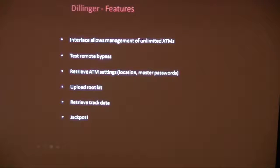So the obvious problem when you find this remote ATM is that you have no idea of the location. So Dillinger can also pull the ATM settings from the device. And you know, when you use an ATM, the bottom of the receipt always has the location or the name of the business and whatnot. So a little bit of Googling and it's not too hard to track down.